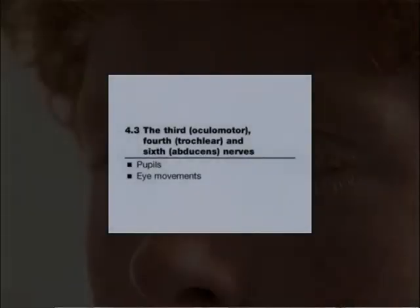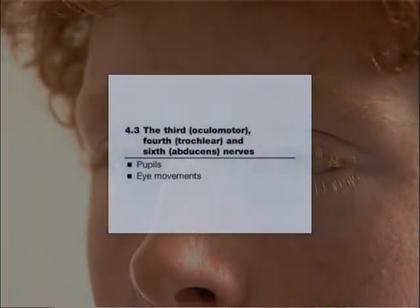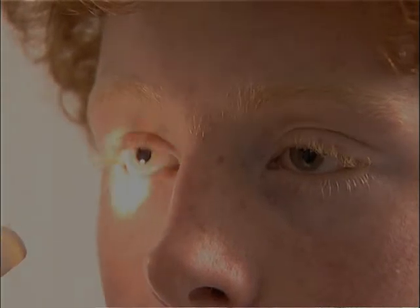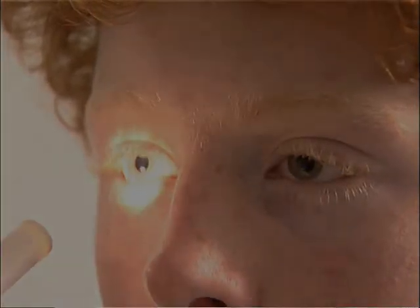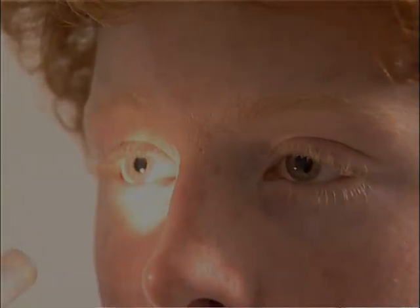The third, fourth and sixth nerves control pupil size and eye movements. The examiner should note the shape, relative sizes of the pupils and any associated ptosis. The examiner uses a pocket torch and shines the light from the side to gauge the reaction of the pupils to light. Assess quickly both the direct and consensual responses. Look for an afferent pupillary defect by moving the torch in an arc from pupil to pupil.